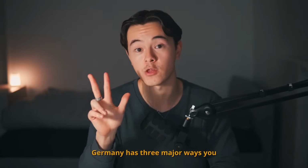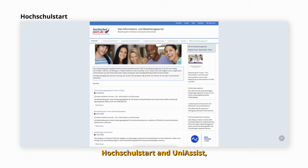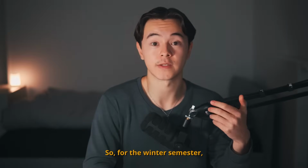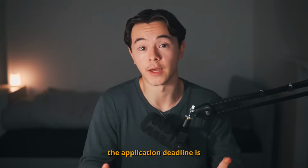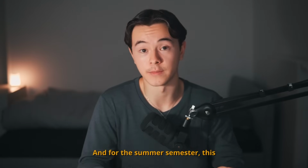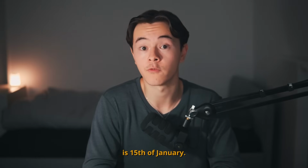Germany has 3 major ways you can send applications to universities. So you have the portals Hochschulstart and Uni Assist, and some universities also have their own application portals. So for the winter semester, which starts in October, this one is the most popular intake, the application deadline is usually the 15th of July. And for the summer semester, this one starts in April, application deadline is 15th of January.